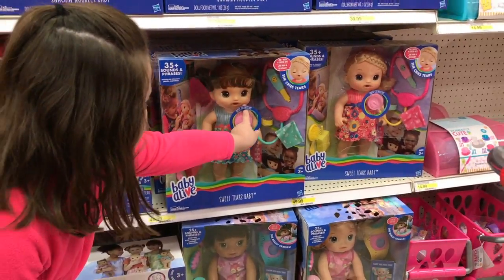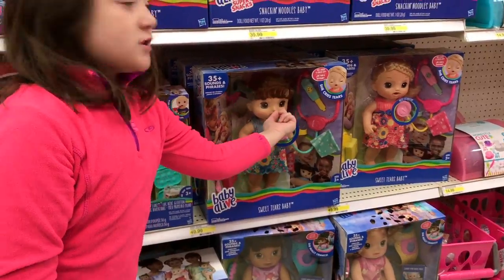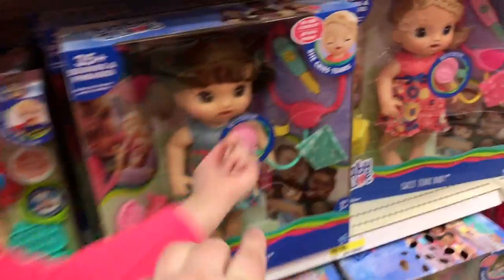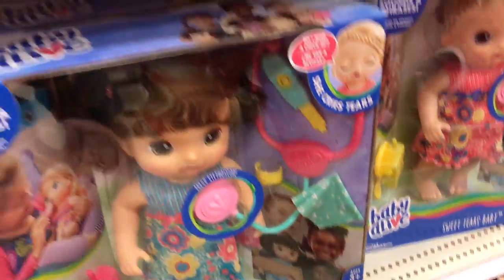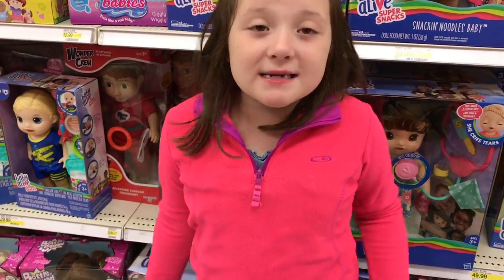This is the one that looks like me. They have like a silicone head. Yeah. They do. Squishy really? Right here. Feel it. They have a silicone head. One has plastic.